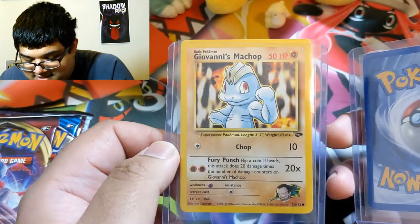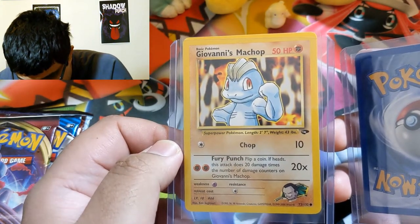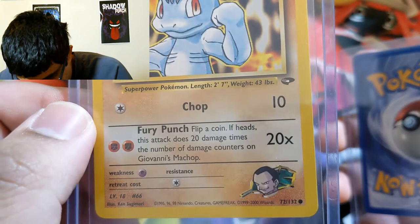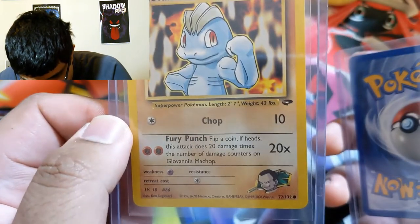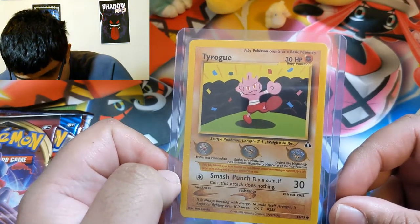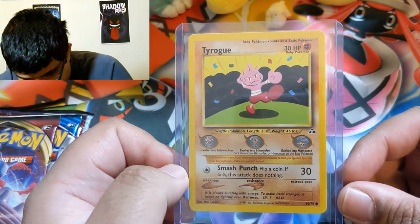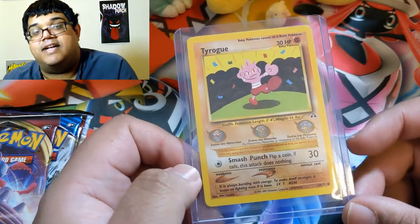Haha, Giovanni's Machop. Oh my gosh, look at this, guys. Wow. Giovanni's Machop. 1999, 2000 Wizards. Look, there's Giovanni and his smugness, and there's his Machop. That's awesome. And finally, the last card. Tyrogue. Oh my gosh, look, Tyrogue. Oh man, it is cool seeing these older cards in great condition. Because I have older cards, but they're not in the best condition. I was not the best at taking care of my cards, unfortunately.